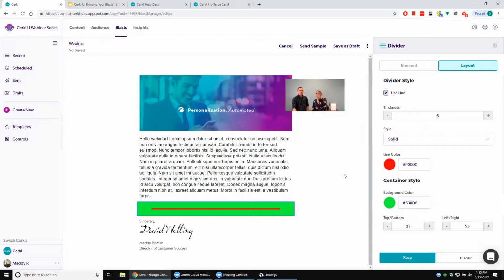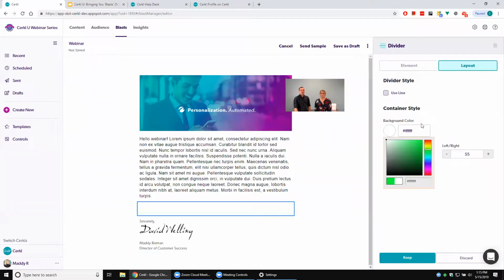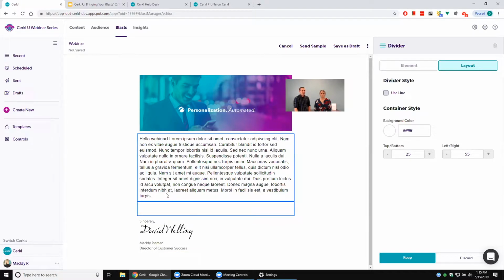And then also at the top, I see the use line checkbox. So what does that do? Yeah, so we also had some people who were saying, well, maybe I just wanted some spacing between these elements, but I don't want to put a divider line there. So this divider line will actually work as a spacer as well. So if you turn off this use line, and then you were to get rid of this background color, turn that back to white, you can actually see you can create some space between this without having to put a bunch of empty returns in your text block or fudge it some other way.